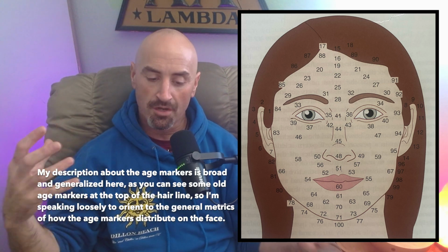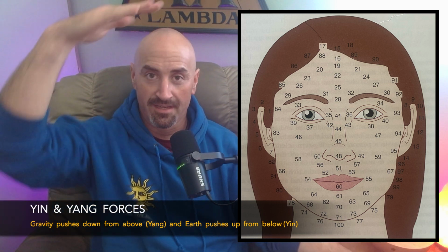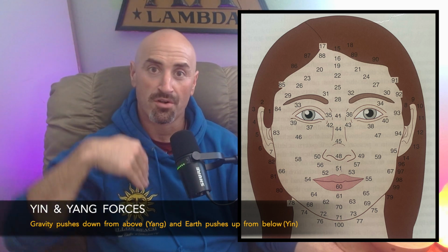So this larger working idea is, if you think of the heavenly forces of yin and yang, okay, yang is up, yang is above, yin is below, but yang, up in the sky, is gravity essentially pushing down, okay? The yin would be earth supporting that energy and pushing back up. So, classically, yang pushes down from the heavens and yin pushes up from the earth. So this working idea is that we are always under the force of gravity. Gravity is moving through our face down, right? This is the way our current moves.